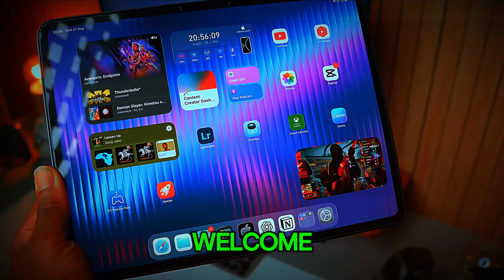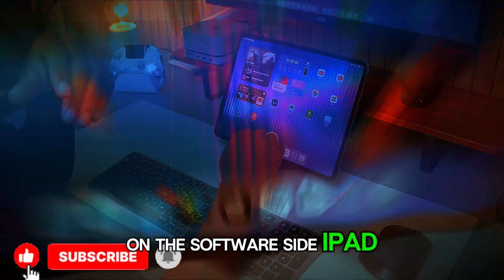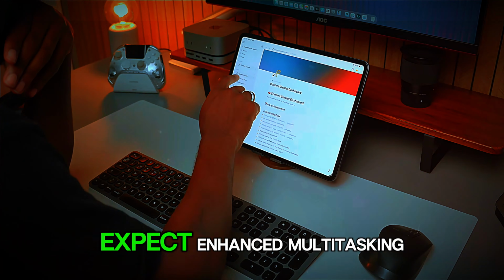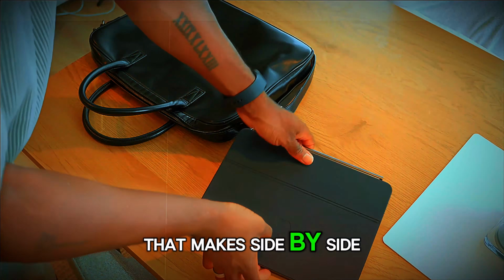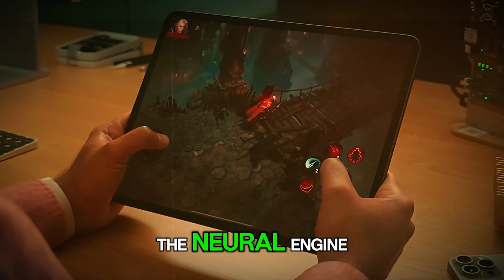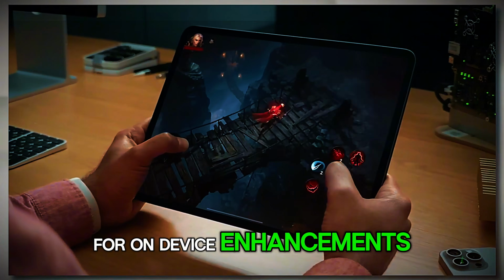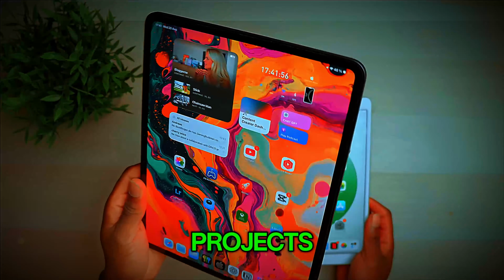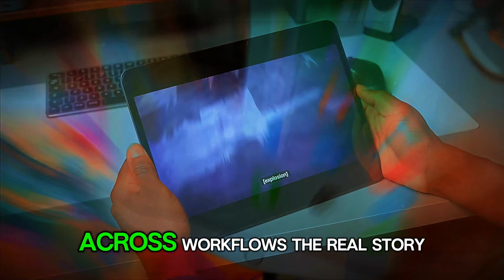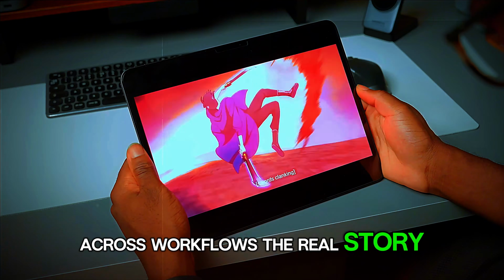is audible and welcome. On the software side, iPadOS continues maturing to meet the M5's capabilities. Expect enhanced multitasking that makes side-by-side app use more predictable, smarter AI features that leverage the neural engine for on-device enhancements, better file management for large projects, and next-gen display calibration tools that improve color accuracy across workflows. The real story is synergy.